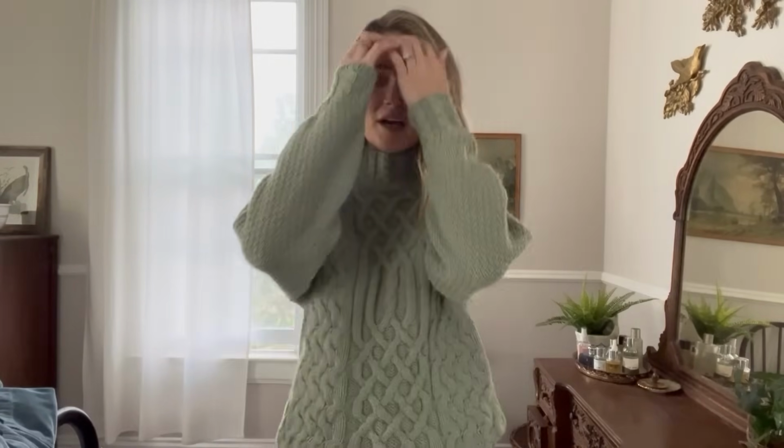All right, and same with this one. I was so excited to find this one last year, but there were multiple times that I tried it on and I would walk around the house and then decide to change into something else. And so if I have something like that, again, that is bulky like this, let's get rid of it.